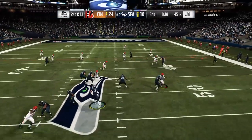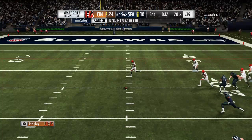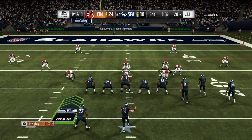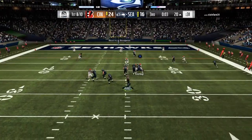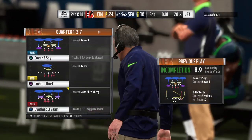On 2nd down, here's Wilson. There he goes inside the 30. Oh, he's got a man wide open, complete. A really nice gain of 25 yards. I don't care how many times you tell the story, it never loses its luster for me. Doug Baldwin, undrafted out of Stanford, and plays like a #1 receiver should in the NFL.